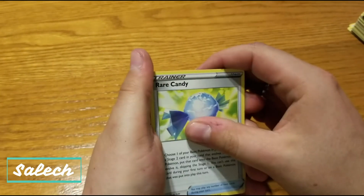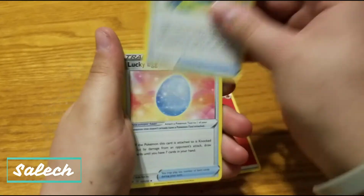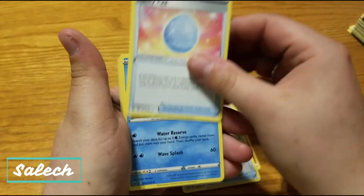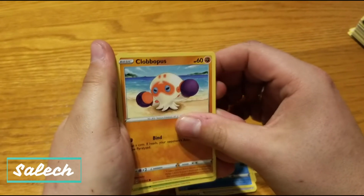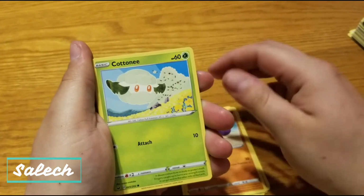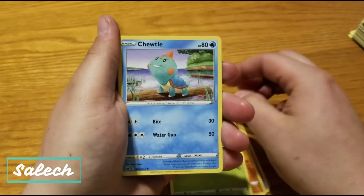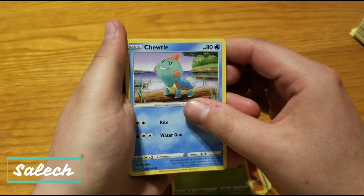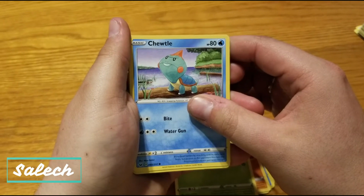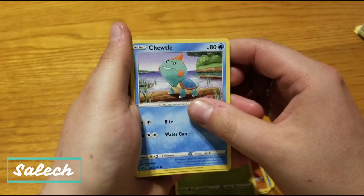Yeah. Energy. Rare candy. Oh, I didn't do it like last time. Lucky egg. Bro, those are Pokemon Go items, right? Mantine. Another Klobopus. I mean, they're also just regular Pokemon. Cottony. What's that? It's a great value Squirtle. He's got a massive overbite. I mean, not massive, but. Yeah. Leave my dude alone.